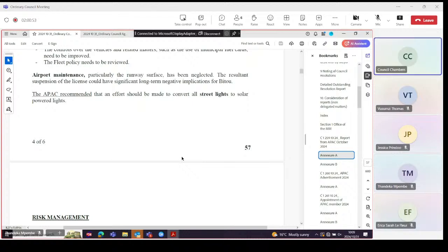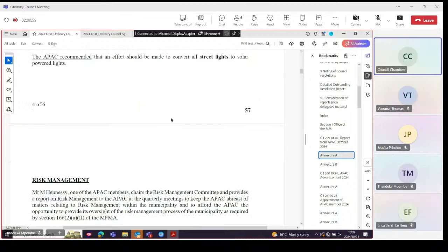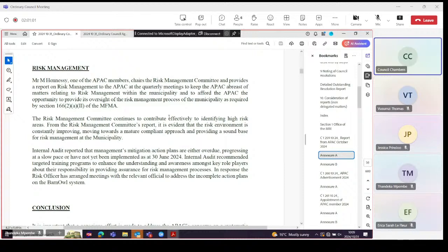We do recommend that from a CAPEX point of view, and let's go to the next page. Risk management has come a long way. There's still always room for improvement, but we've got our one audit committee member, Mr. Hennessy, and he chairs the risk committee. And I think they're very dynamic, and we see improvements at every meeting.